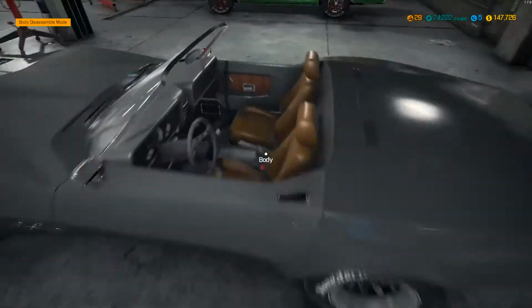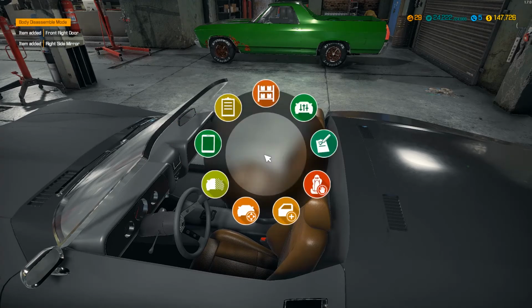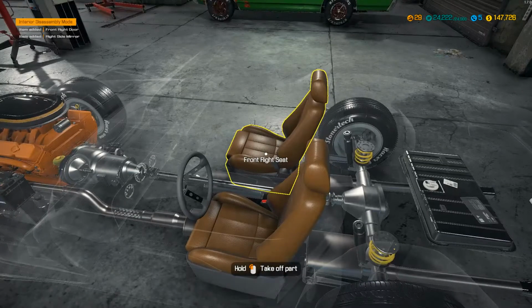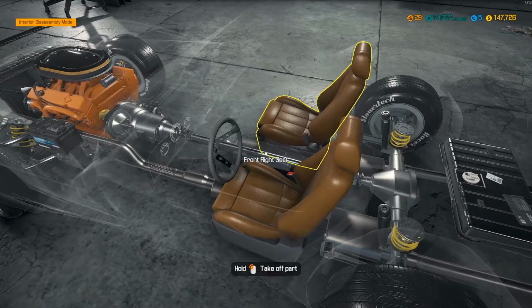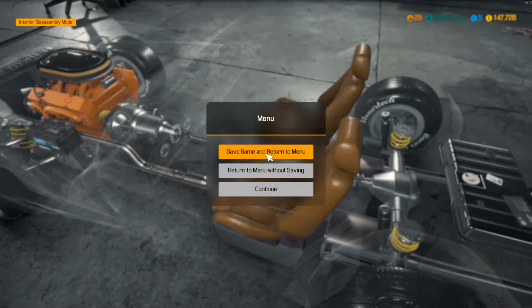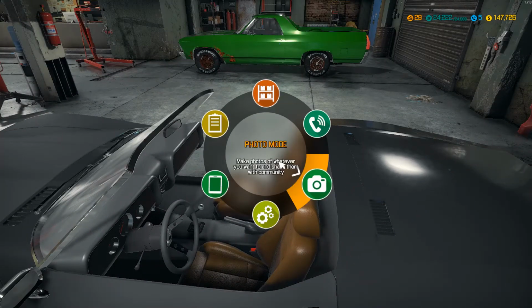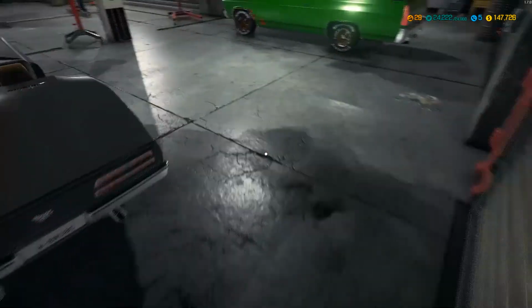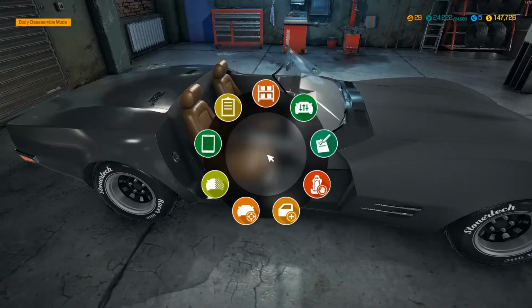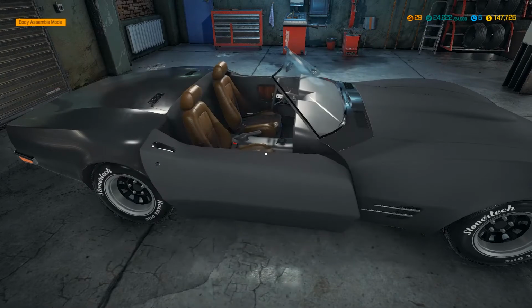You know. No, I didn't mean to do that. But if we go here, really, there's just the seats and the steering wheel. That's all I can do. And no, I didn't do that. Normal mode. And I've replaced those, so I don't know what else I can do for the interior. But it's still telling me it's 76%.